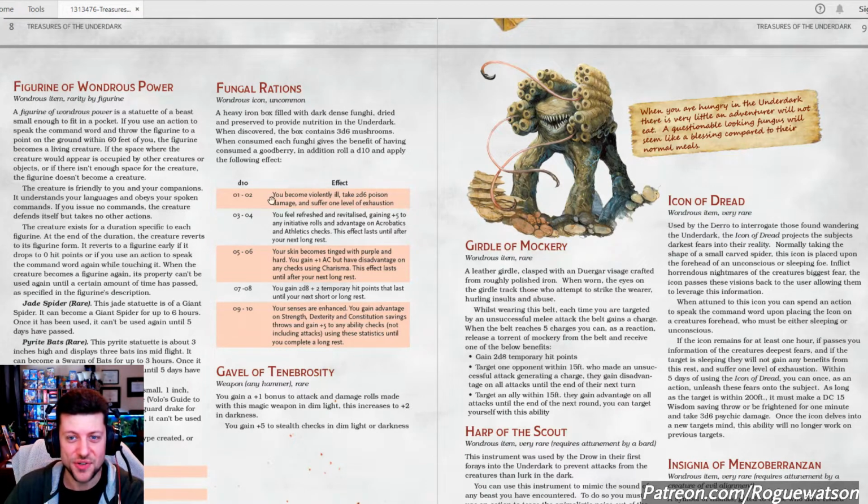But what it does is you can roll a d10 each time you consume one, and it has some kind of extra side effect. One of them, if you roll a 1 or 2, you become violently ill, take poison damage, and suffer exhaustion. That's awful. And what's funny is the players wouldn't really know what happens until they experiment by eating these mushrooms, so they would start to realize these have different effects. One of them, they feel refreshed and revitalized. Gain a +5 to initiative rolls, which is huge. Advantage on acrobatics and athletics until the next long rest. You gain purple skin and get a +1 AC, but disadvantage on charisma checks. You gain temporary hit points, or you can have enhanced senses.